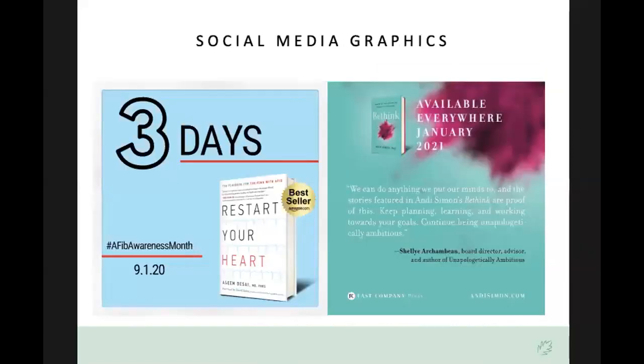So another example of drip feed content that you can share leading up to your event are branded social media graphics. So for example, Dr. Asim Desai, author of Restart Your Heart, created a branded countdown to his publication date. You'll note that the graphic ties in with the color palette of his book. It also highlights his Amazon bestseller status and shows a tie-in with a relevant cause, which for him was AFib Awareness Month during the month of September.